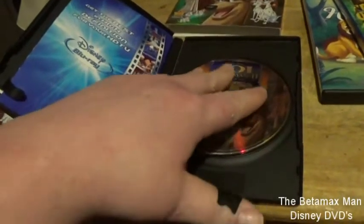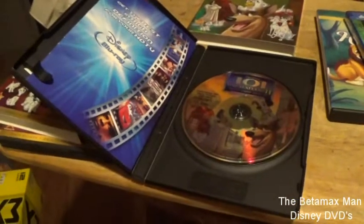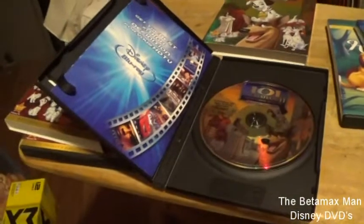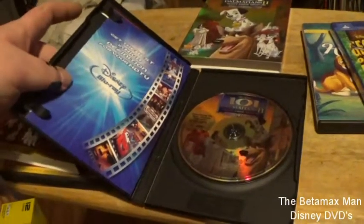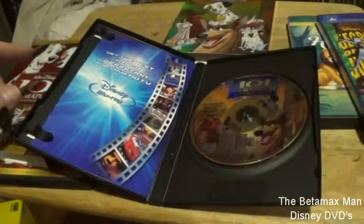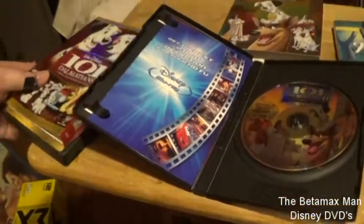And Disney always had a way of making their labels so that they could not be counterfeited. Because back in the early 2000s, when computer DVD drives and stuff came out, people were buying paper labels and scanners, and they would try to make counterfeit copies of films. And so that was the way of Disney protecting their products and making sure that nobody could counterfeit them. So they did these see-through type things.